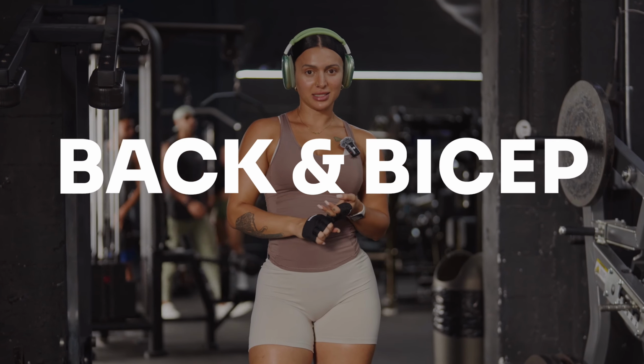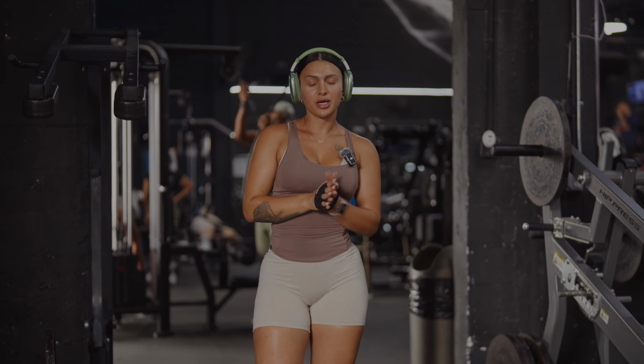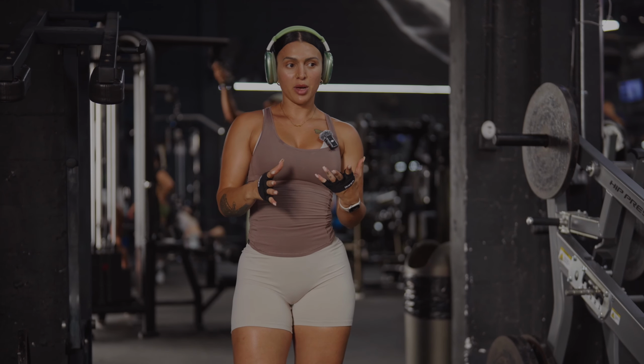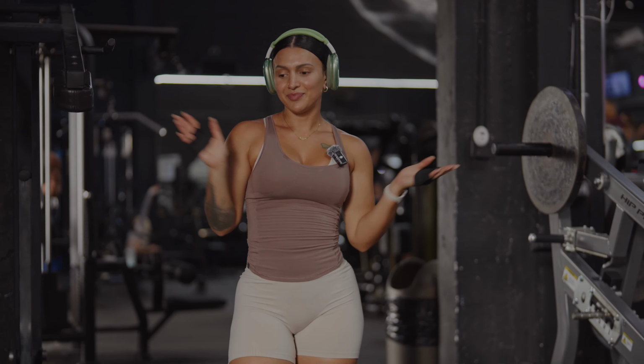So today we have a back and a bicep workout. We are going to start with bent over barbell rows. So I'm just gonna walk you through the workout, everything that I'm doing. I did warm up a little bit with upper body. We're just gonna jump right into it because a warm up is a warm up, you know what I'm saying? So let's go.